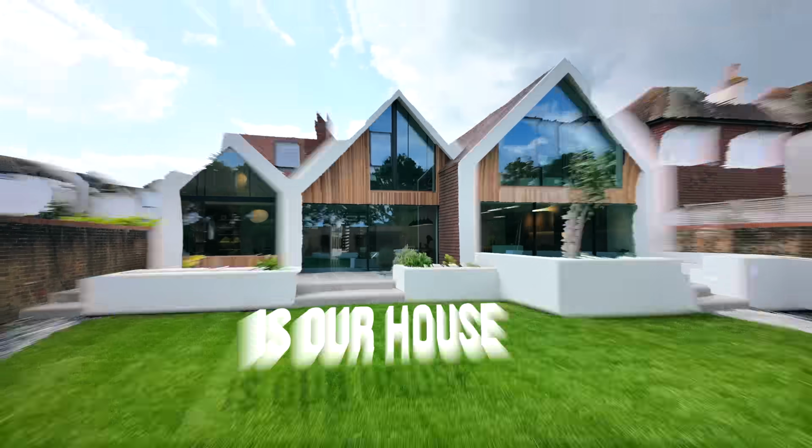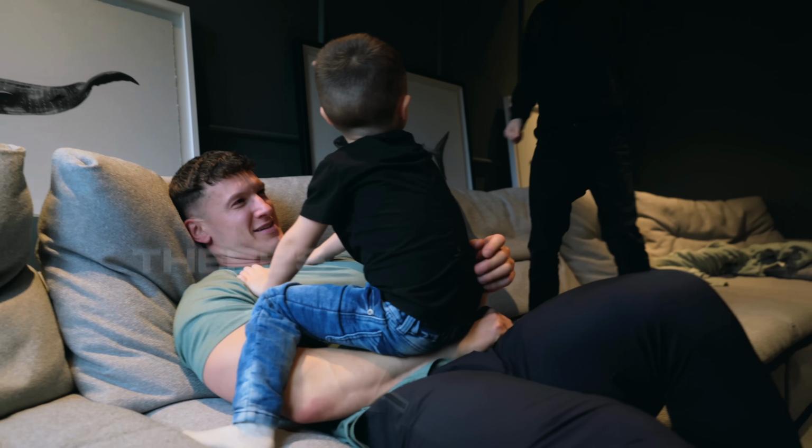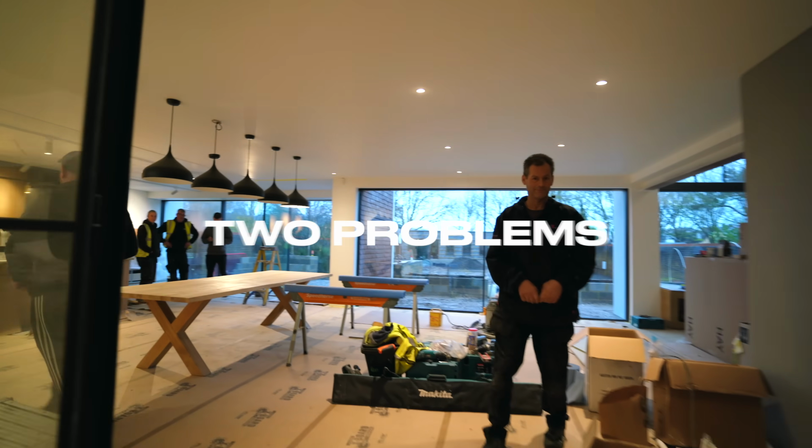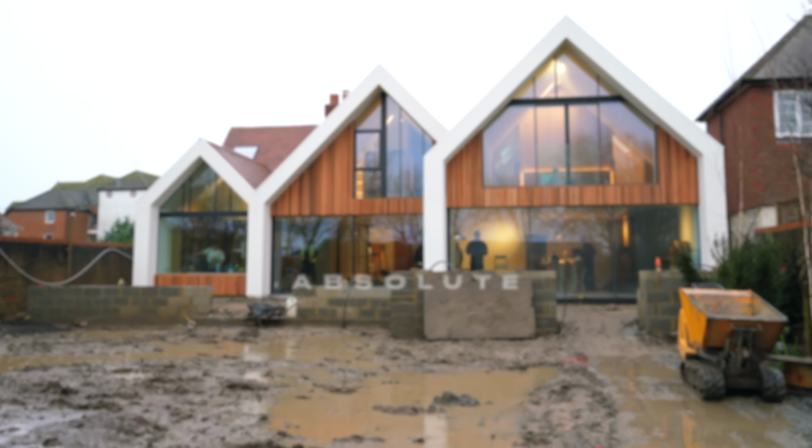This is our house. We've been building it over the last couple of years, and now that it's finally finished, we're all moved in. However, there's one problem. The garden. Well, the drive as well. So, two problems. With the army of builders and heavy machinery traipsing back and forth all day every day, the outside took an absolute battering.